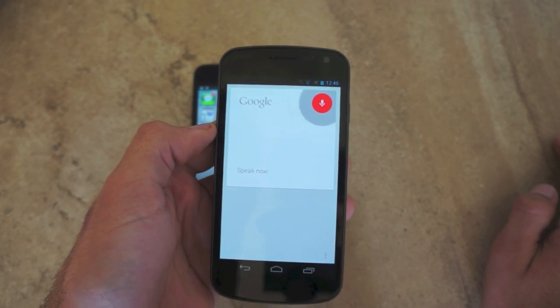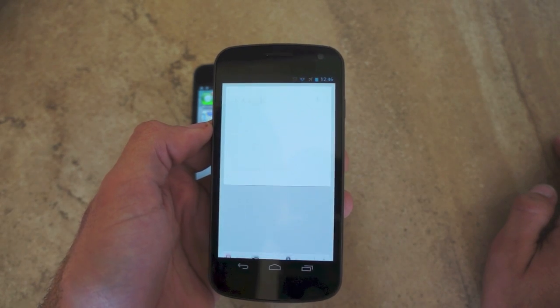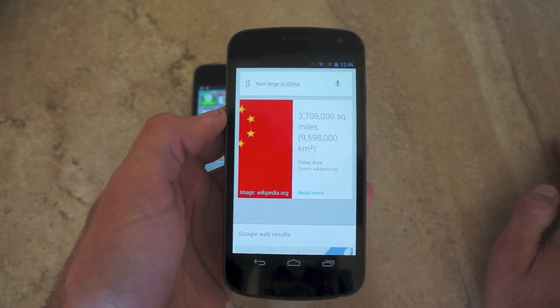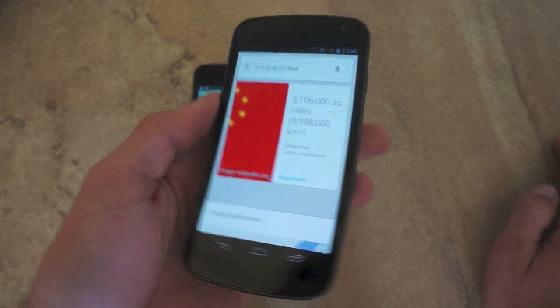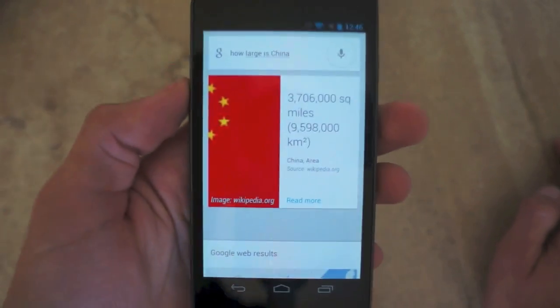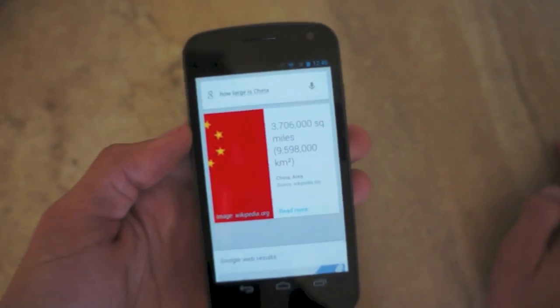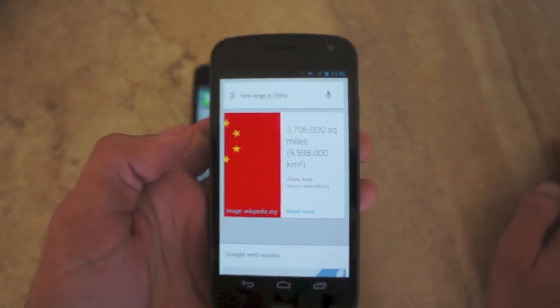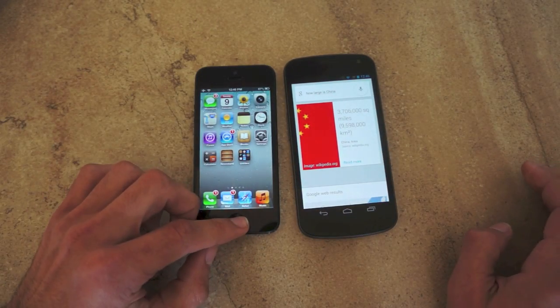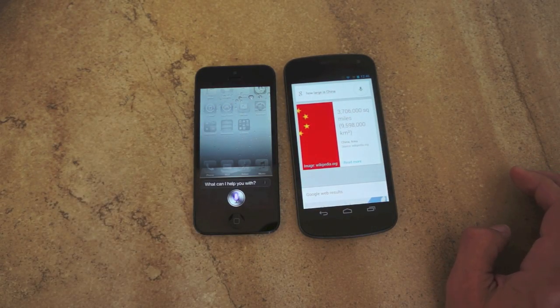How large is China? China has an area of 3,705,842 square miles. So Google Now is very fast, as you can see. It doesn't do as much as Siri, but as for the speed and the accuracy, it's very, very nice. And let me demonstrate Siri for you guys as well. What's the weather in New York City?